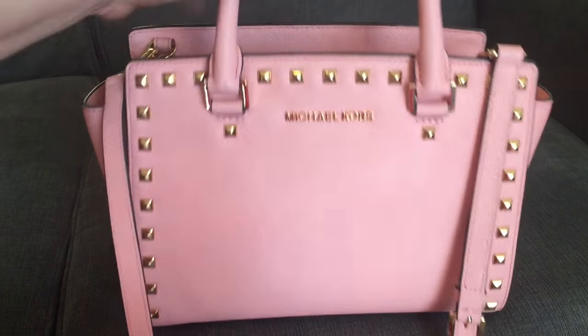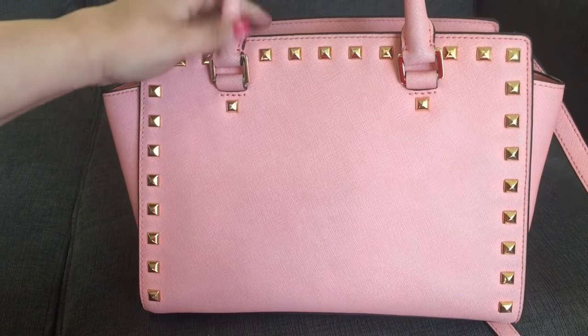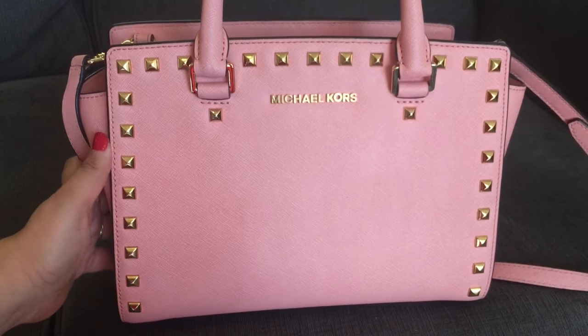And so, yeah, this is the bag. Fairly happy with it. It is a light color. It is Saffiano, and if you can see, this one does tend to get a bit dirty. Sorry, it's not focusing. So you see it has these little spaces in between, the way the leather is made. And so it can get dirty.